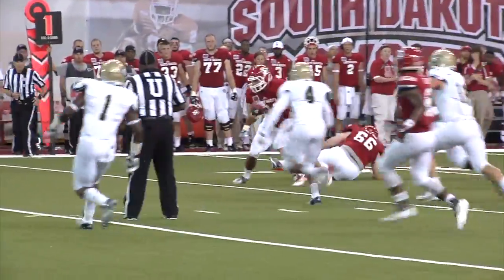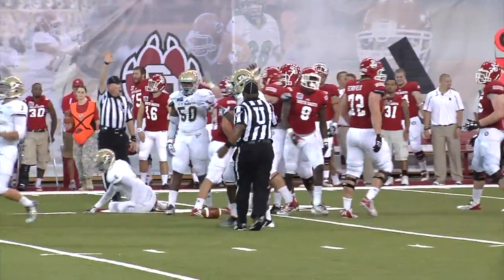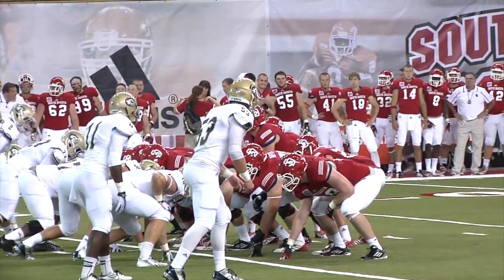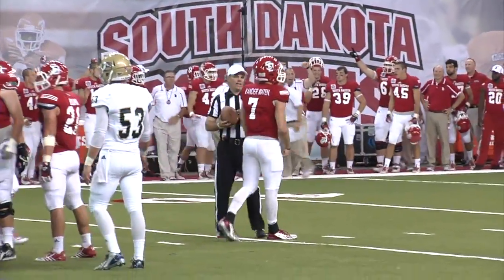Handoff to Bauma. Bauma spins up the 35, the 30. He's almost near another Coyote first down at the Aggie 28-yard line. Still here to win this football game, Joe. Vandermotten will take a loss back to the 34-yard line, but that should do it.